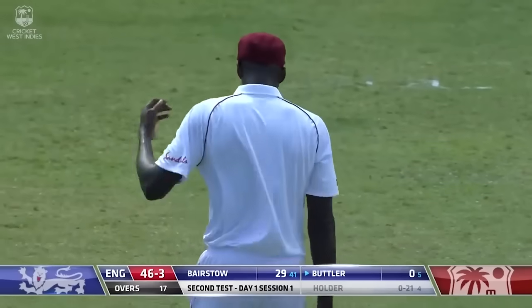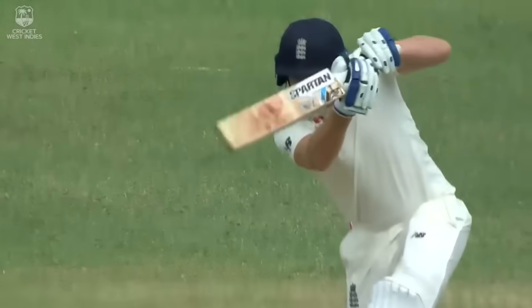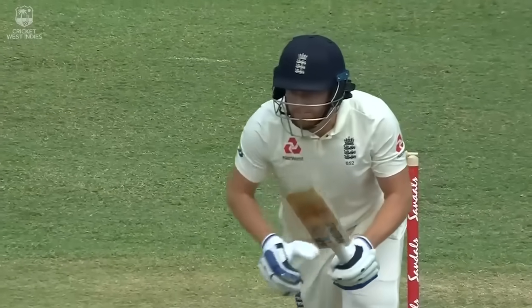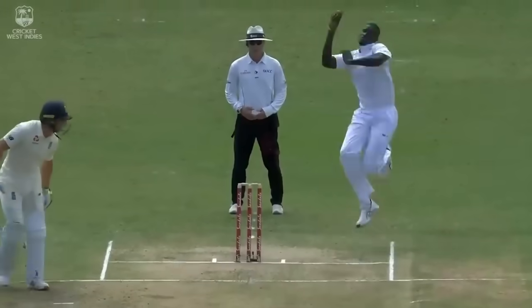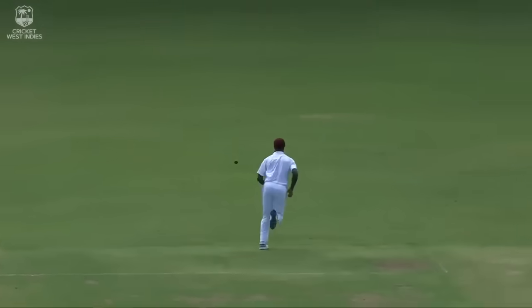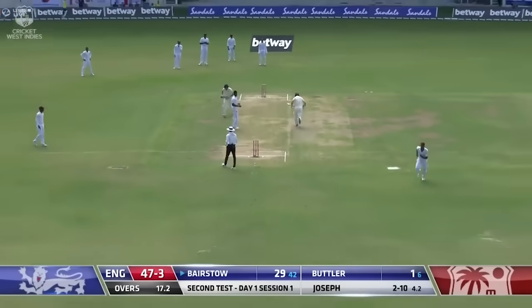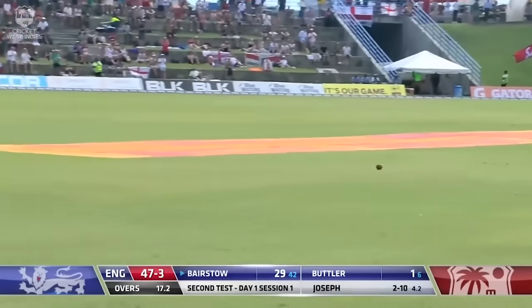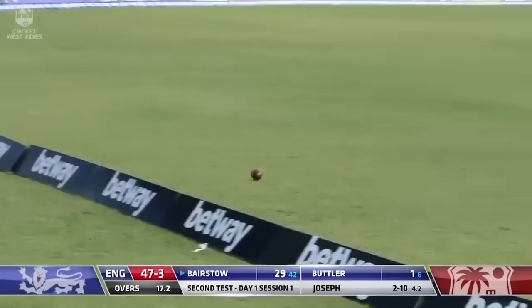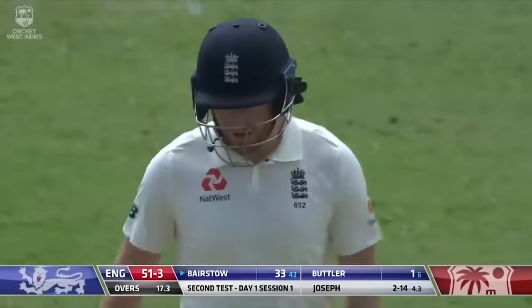That's a genuine half volley. And again, Johnny Bairstow's right, that's in my slot, it's going. Plays a lovely shot, his weight coming into the drive. Gets his 5th 4. Again, a thump down the ground from Bairstow. He is cashing in on anything marginally over-pitched. England move on to 51 for 3.